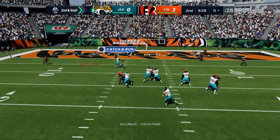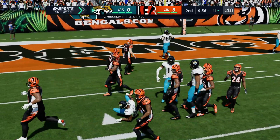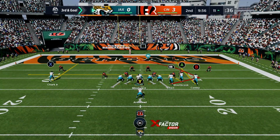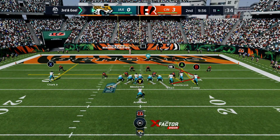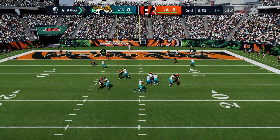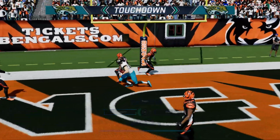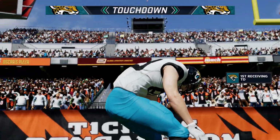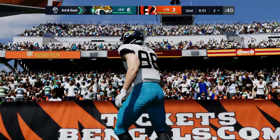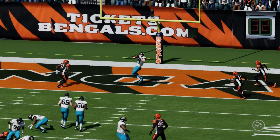On 2nd and goal, Minshew. And that'll be incomplete. Took a pretty good shot as he tried to pull that one in. Couldn't hang on 3rd down. A big play forthcoming. Here's 3rd and goal. And that is caught. Touchdown, Jacksonville. Tyler Eifert there to make the grab. And the Jaguars have taken the lead.